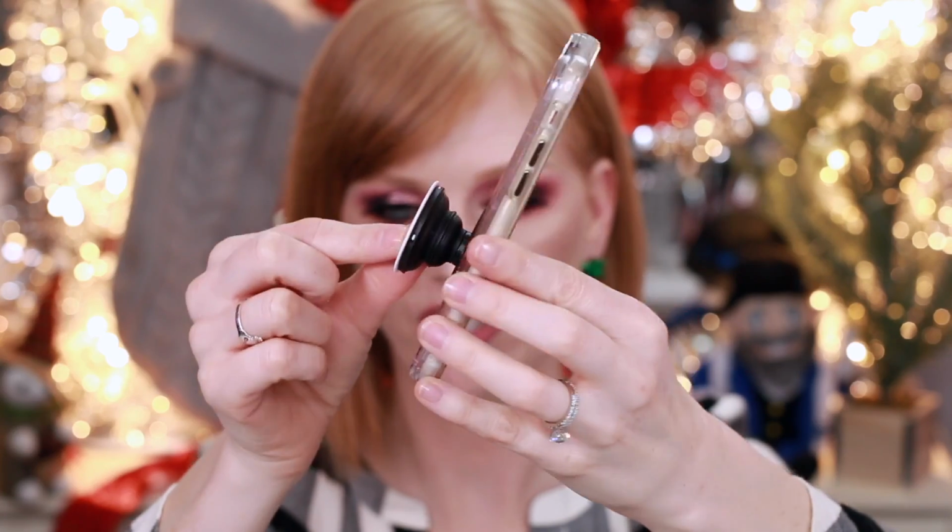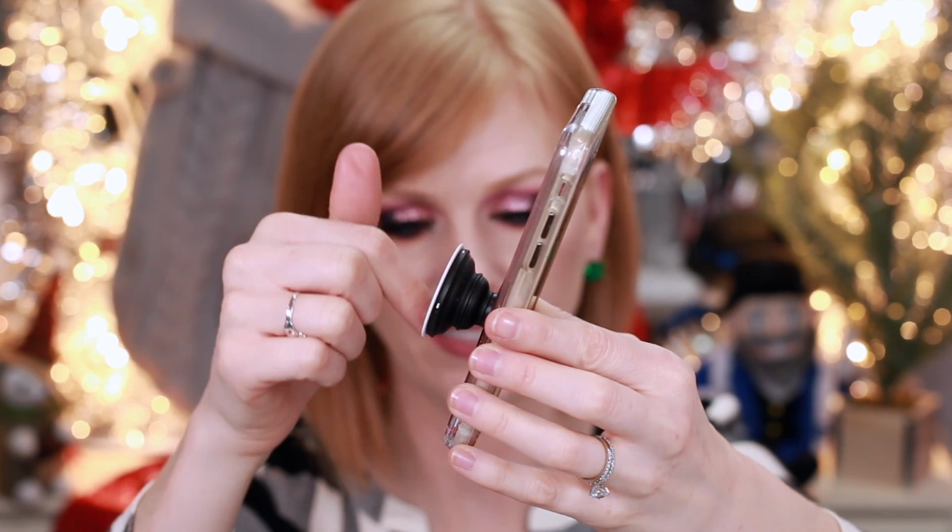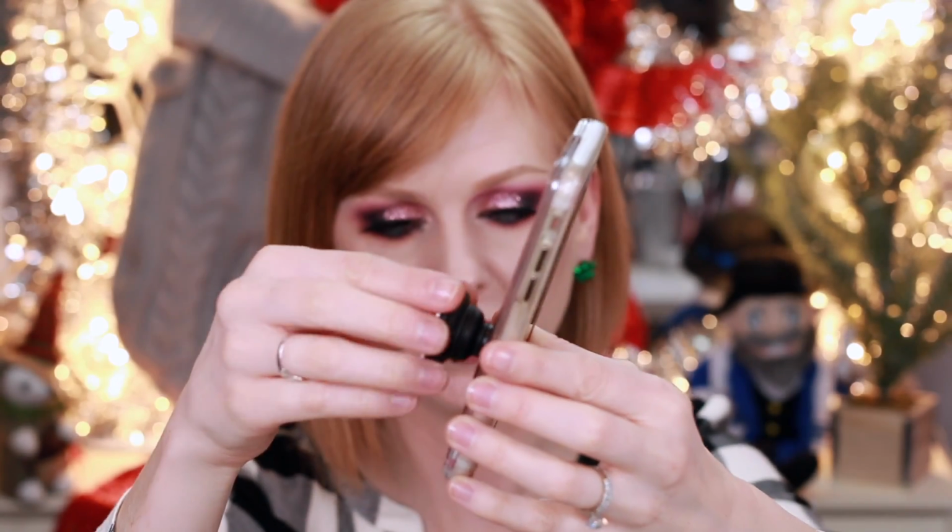Next is PopGrips. This is a PopGrip. So if you have not discovered the PopGrip yet, you are behind grandma. It's a phone grip, essentially. And it was originally meant as a means to keep your earbud cords from getting tangled. You just run them around here, but it is multifunctional, which makes it the best kind of gadget.